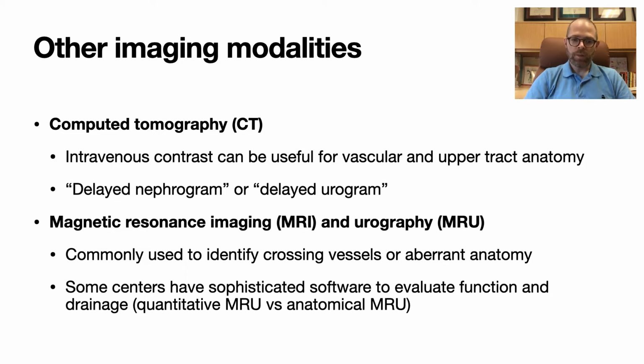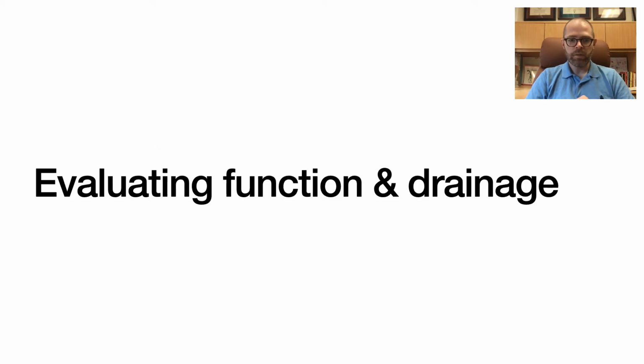A strictly anatomical MRU doesn't do that. It doesn't have the software necessary and the really strict protocols necessary to determine function and drainage. You just let the gadolinium drain from the renal parenchyma to the collecting system, and then you make assessments of the anatomy on that. To evaluate function and drainage, this is really the hallmark of diagnosing UPJ obstruction.